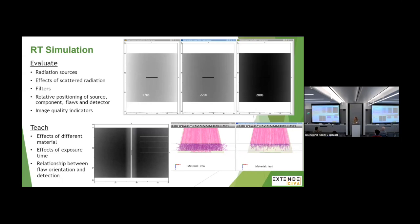But anyways, for RT simulation, it's a similar concept. You want to figure out the optimal settings for your inspection. And so you're able to test different radiation sources and evaluate how radiation is scattering and how different filters can actually help you to get more energy through a component and onto your film.